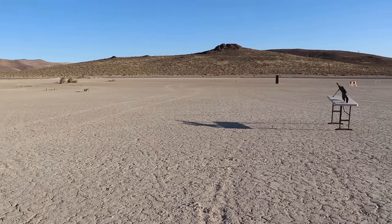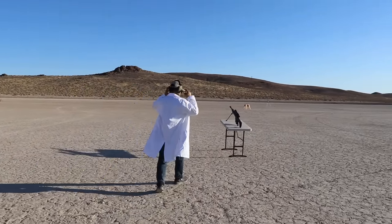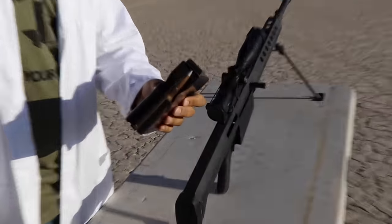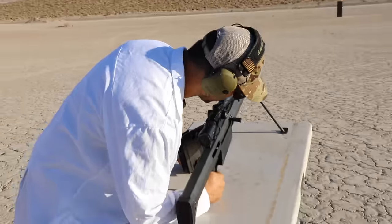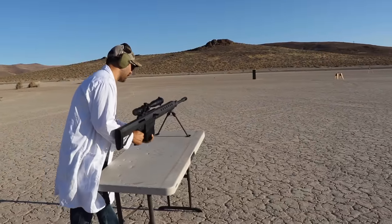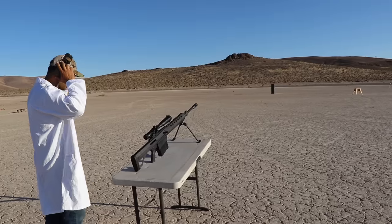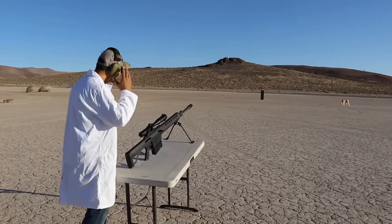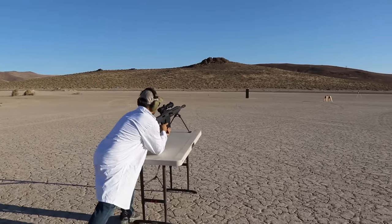I'm going to use the armor piercing incendiary. Gasparri? Yes. Ready? I'm ready. I'm going to be using armor piercing incendiary 50 BMG. And like I said, I'm using a Serbu BFG50A from Serbu Firearms. Listo? I'm ready. I think we're a good distance, right? Yeah, probably. We'll see.